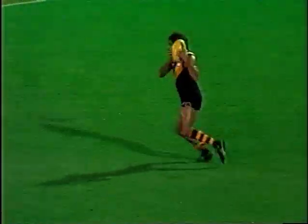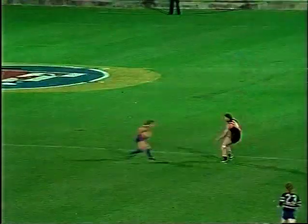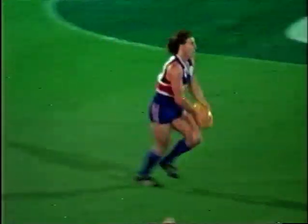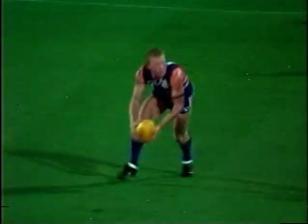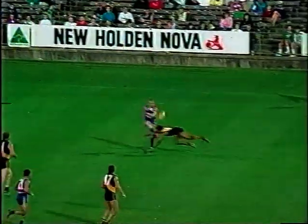Pym for Richmond. Mitchell back on the back line. He's got Mark Lee up the ground. Is it too high for him? Yes, it is. Met by Hogg at 100 miles an hour. Matthew Hogg, well played. Wide to Eccleston. He's a long way away from Mitchell, or Mitchell a long way from him.